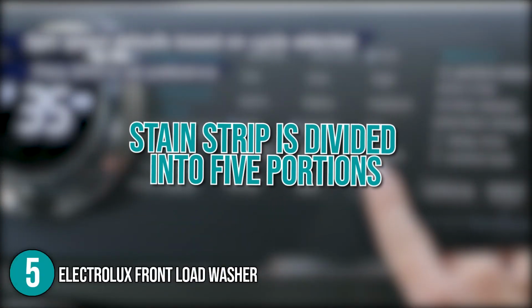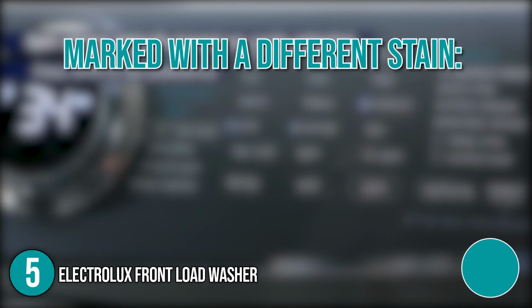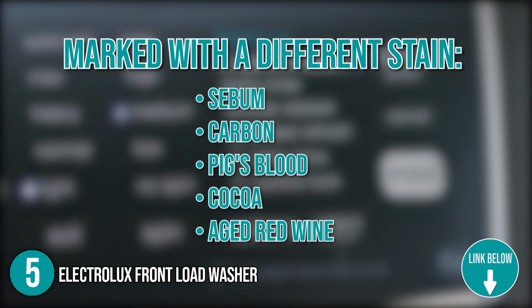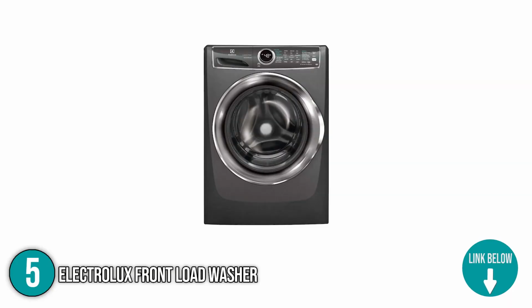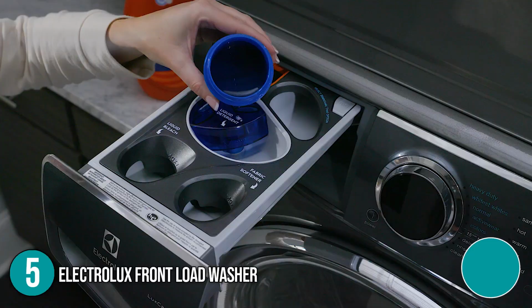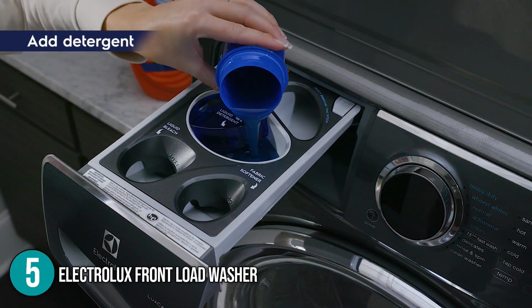Each stain strip is divided into 5 portions, each of which is marked with a different stain: sebum, carbon, pig's blood, cocoa, and aged red wine. Mechanical action strips are fabric squares with 5 pre-punched holes in the shape of an X in the middle. Some of the threads inside each of the 5 holes begin to fray after a standard wash cycle.